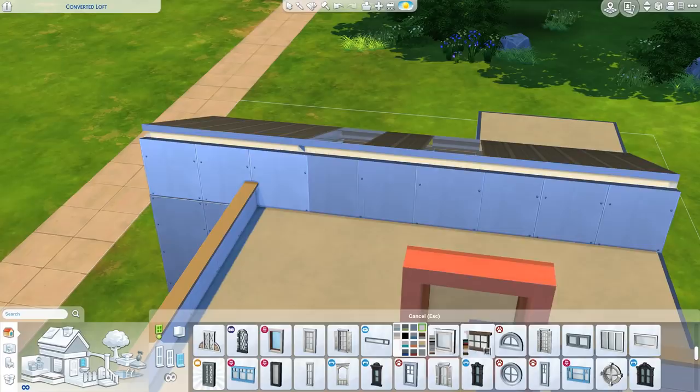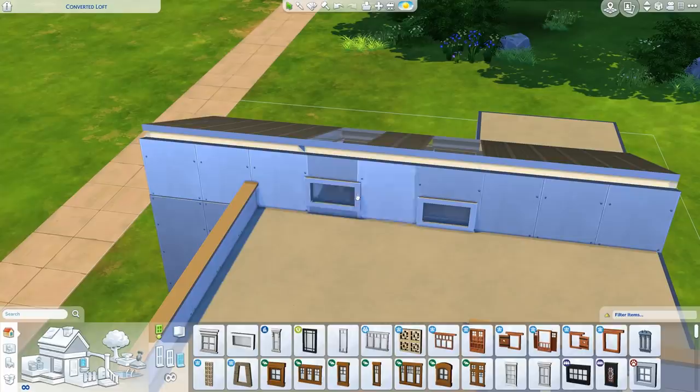I think these might look better. Move objects. Whoops.